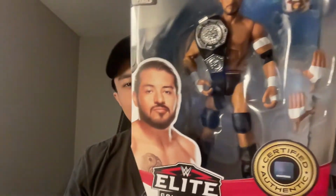So earlier I said that Rich Swann was the only one that had a Cruiserweight Championship, and I was wrong. I forgot about this one. This is a Santos Escobar figure, and he does have the Cruiserweight Championship, but it's the NXT one. Like the other one, Rich Swann had the actual Cruiserweight Championship when it was 205 Live, and now Santos Escobar has the NXT one. And again, it looks really cool. It doesn't have that purple look. I believe it was still somewhat purple, but this one just looks plain black. I don't remember if they actually changed the color of the strap or not, but I think at the time it was still purple.